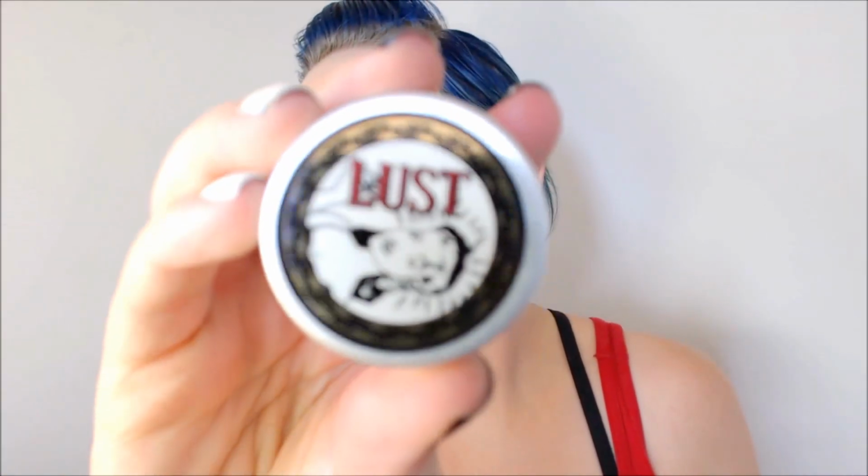With this, I also got Lust, which is a solid perfume. It's quite small, a lot smaller than I thought it was going to be, but it should last pretty well. It's very floral. It's got jasmine in it. It's got some other things that I can't remember, but really what I smell is jasmine. So if you like florally stuff, maybe check it out. I dig it.